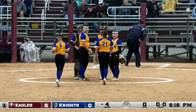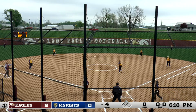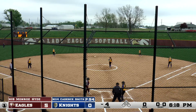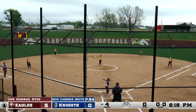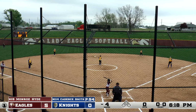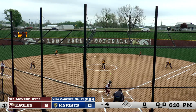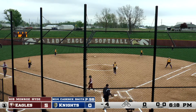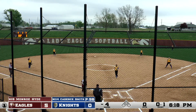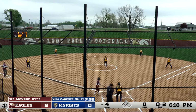That pitch fouled off into the backstop for strike one, count 0-1 for number 9, Monroe Hyde. Second pitch, foul tip into the backstop, count 0-2. And now Monroe Hyde looking to battle back here, make sure she puts something into play to help Columbia City extend this lead.